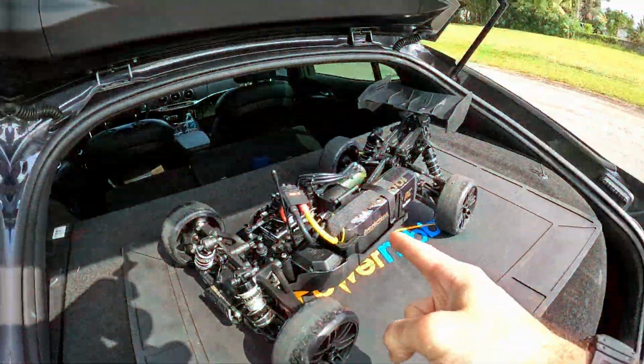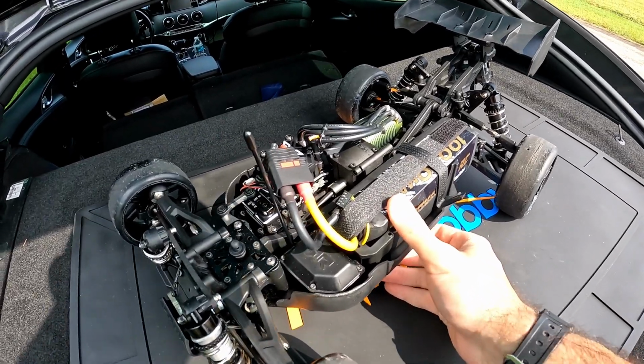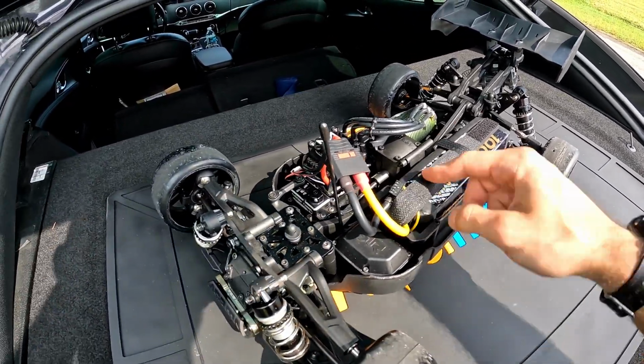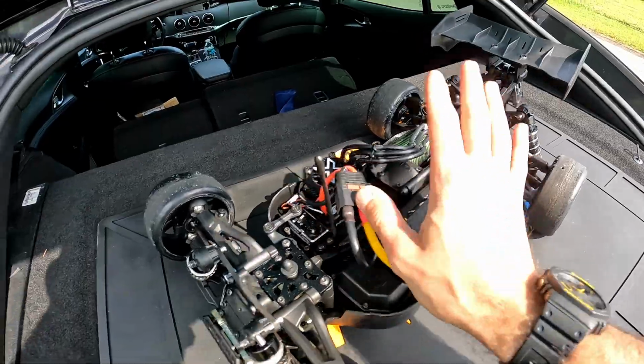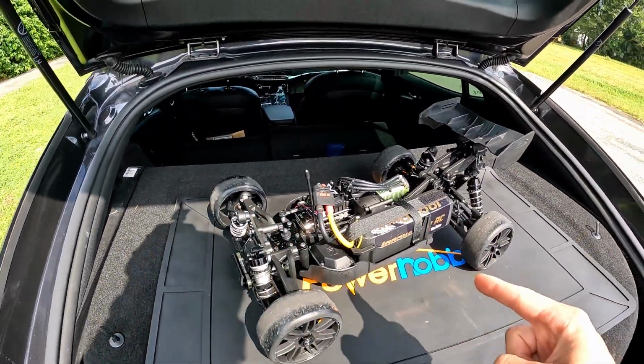Very, very good. All right, so now we have the 4S in here. It seems to be fitting a little bit easier actually. I put the straps straight through the middle. The wires are just gonna go just like that, and it's gonna flatten out. So hopefully this will actually seat a little bit better. I still don't have high hopes for the 6S.